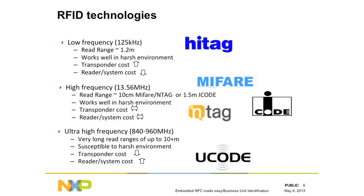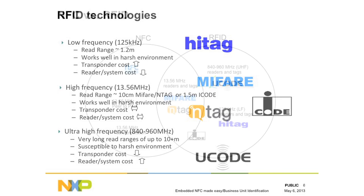And the goal of UHF tags typically is to be in the low cents range. Since you're going to be tagging millions of items, you want really cheap tags. So they're cheaper tags than the other frequency bands, but the readers can be quite expensive, to work at UHF and be able to read all the different technologies, to read all the tags in the field at the same time. And this is our U-CODE tags that we have at UHF. So it's just an introduction to RFID.